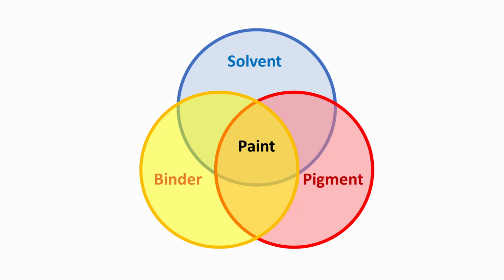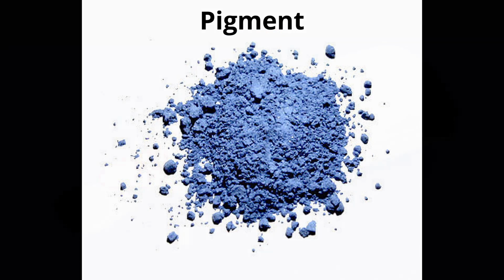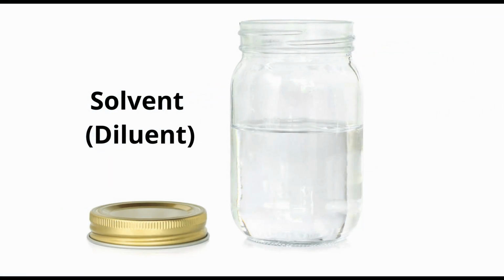Let's have a look at what a paint is again. A pigment, a binder, and a solvent. The pigment gives us our colour, the binder holds the pigment and sticks it to the surface, and the diluent or solvent gives our paint its fluid properties.